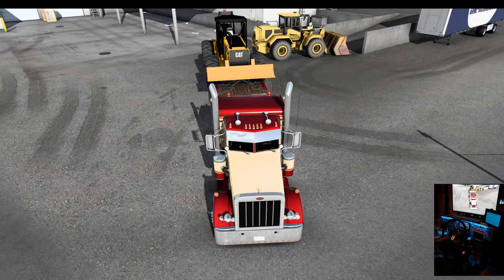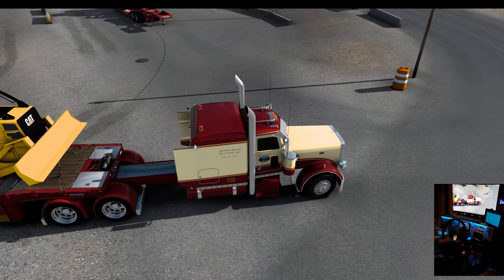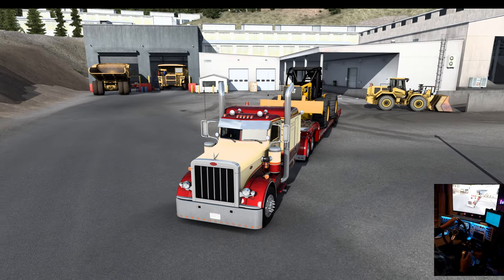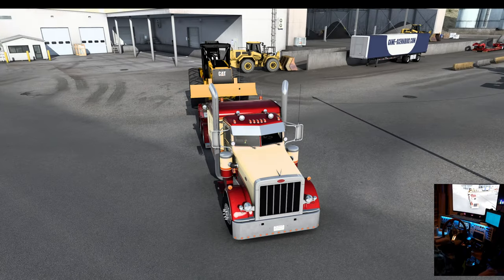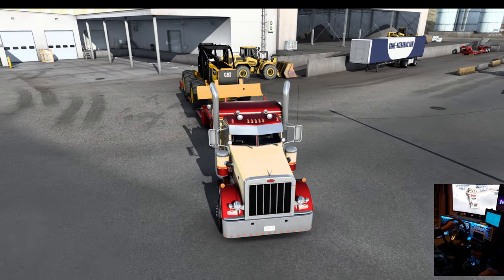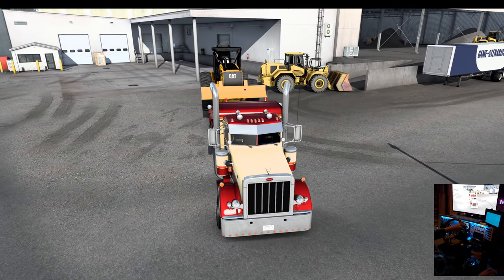That light right there, that red really pops. I think I put that color code in a... if you want these color codes I use for the trucks, just say so, and I can pop them into the comments.